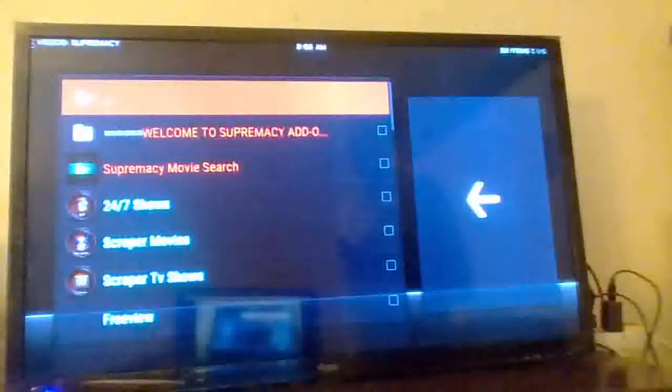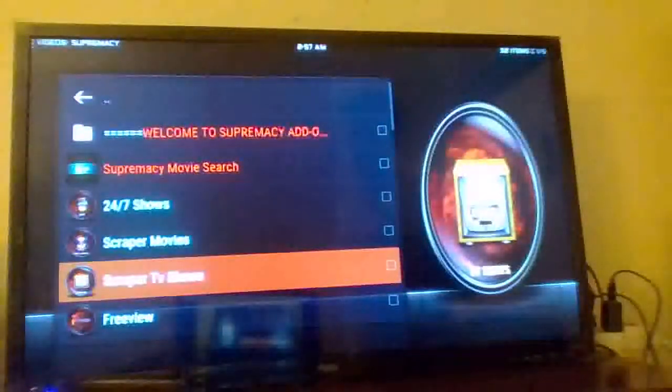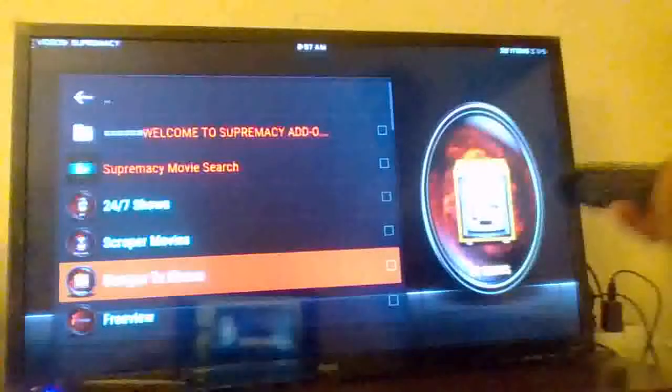So if we just click Red Hot, where does that take us? Good question. That takes us into Shapa I again. And into Supremacy, actually. Here we go. So here's the Supremacy add-on, which is one of the great add-ons for having everything in one.